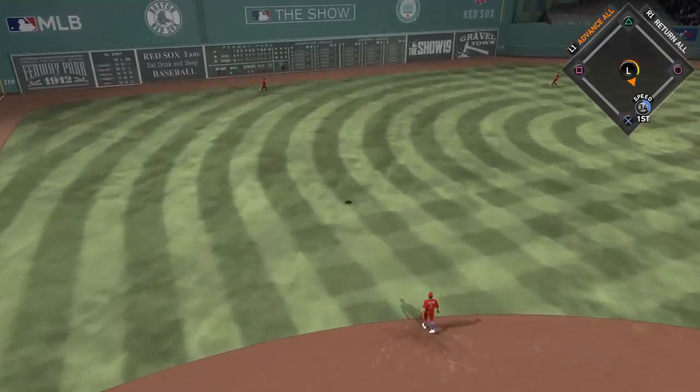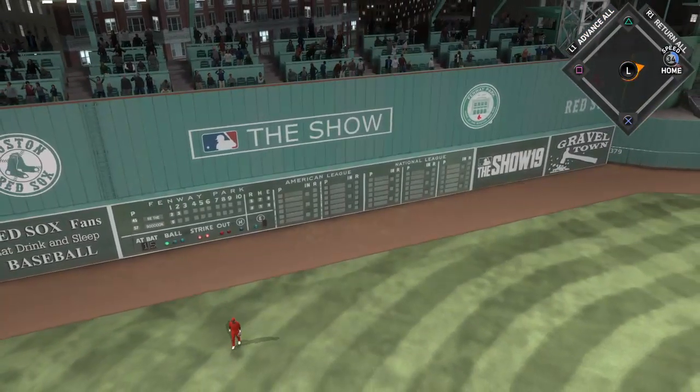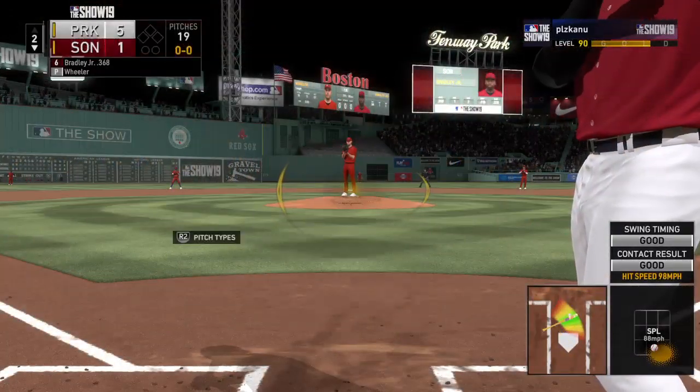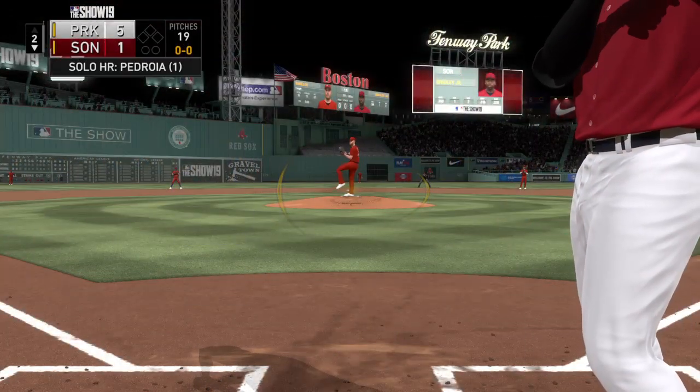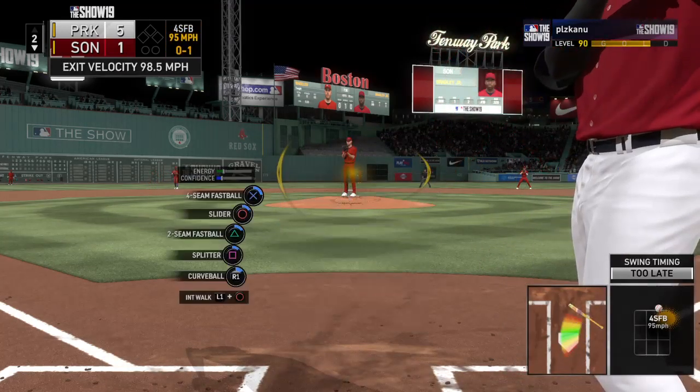And deep to left center field. Cespedes going back. Still going back. Oh, my! It's gone! Santa Maria! Batting 5th. And the pitch. Center fielder, Jackie. A little tardy there. No balls and a strike.